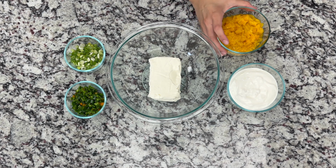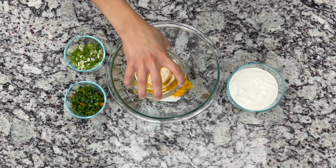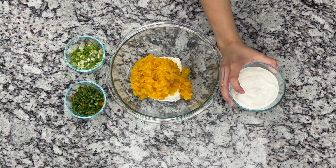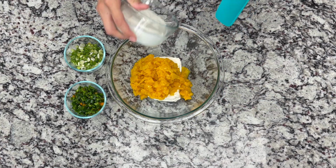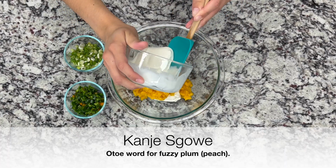In a mixing bowl, place cream cheese. Add peaches, yogurt, jalapeno, and green onions. Mix to combine. The Otoe word for peaches is Konje Skowe, fuzzy plump.